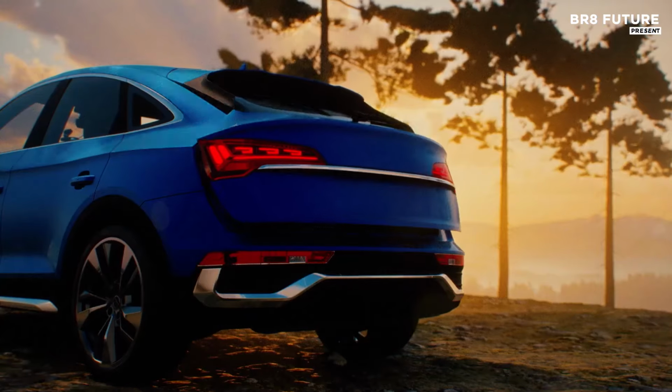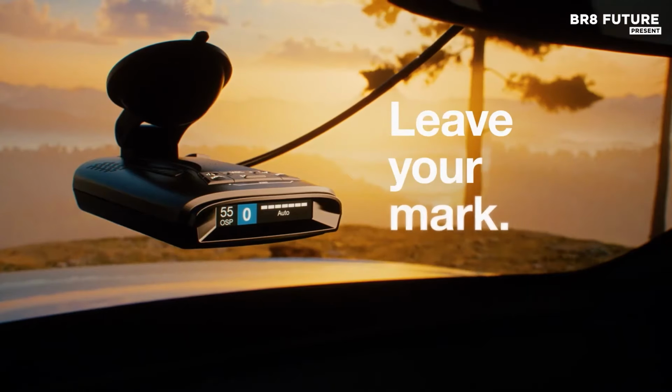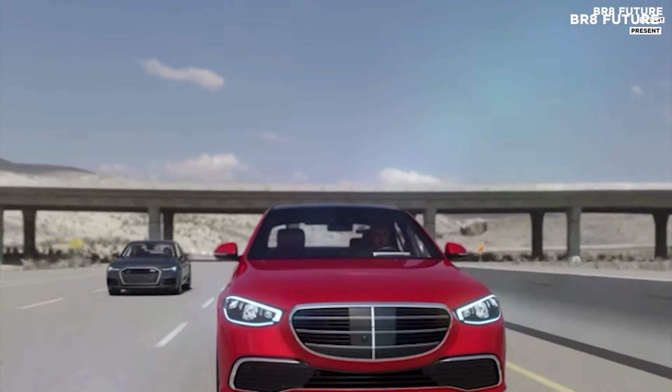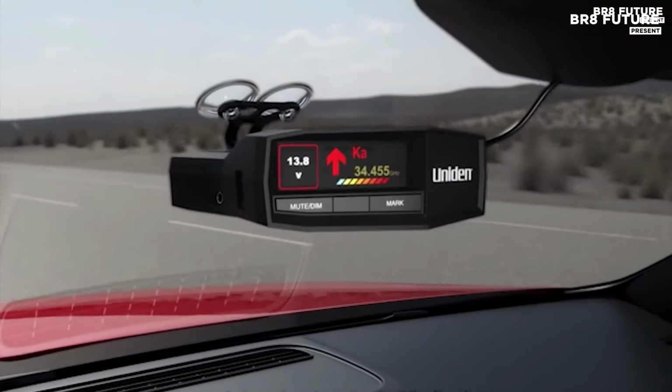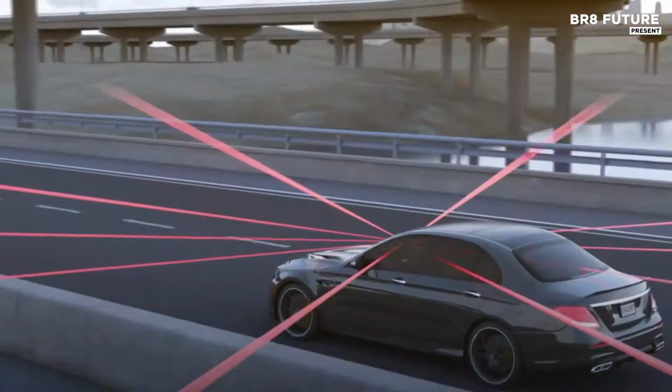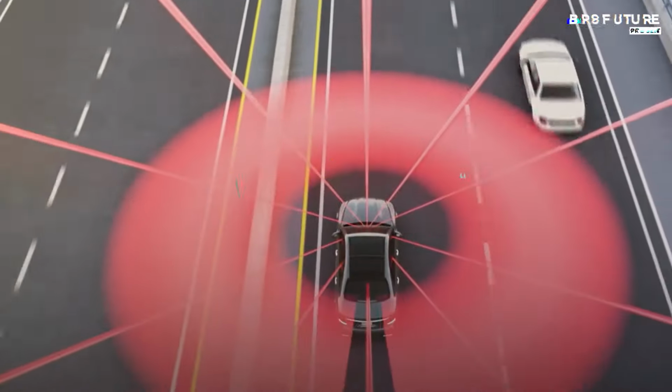For the best radar detectors, rely on advanced tech that keeps you alert to speed traps and red light cameras. High-performing radar detectors offer powerful, long-range detection and pinpoint accuracy, detecting all major radar bands used by law enforcement. And that's where our guide to the top 5 best radar detectors you can buy for this year comes in.